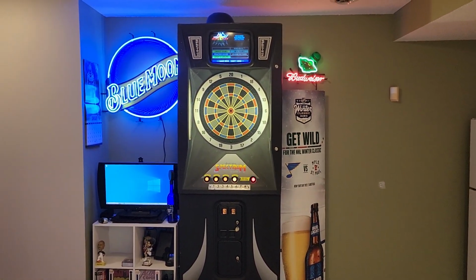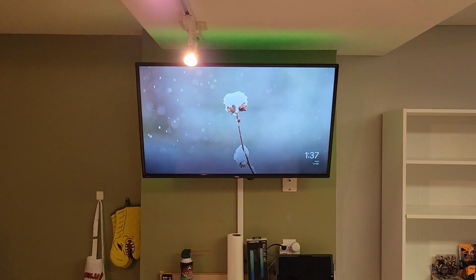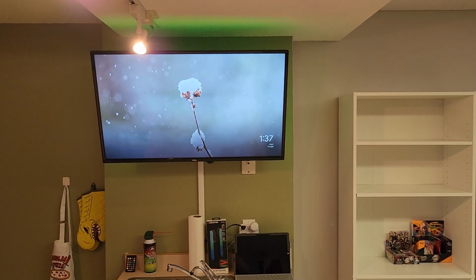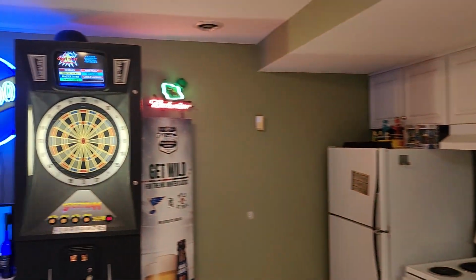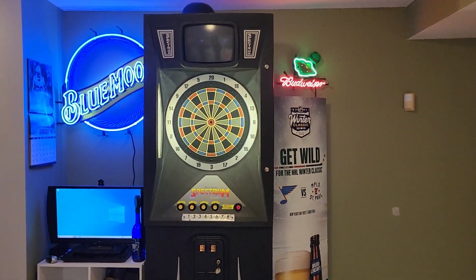So when we throw darts, we can watch our hockey games. My in-laws are huge hockey fans. They are actually related to a Bruins player, and they are Bruins fans, and that sucks because I am a Maple Leaf and Wild fan. So we get into it all the time about hockey, and it's fun to get into it with them.